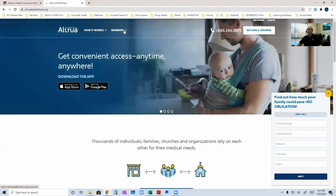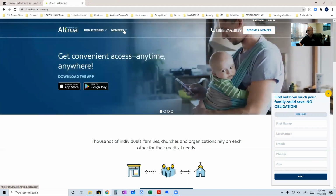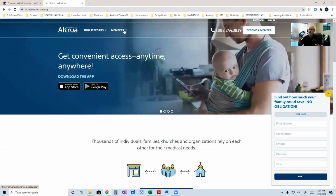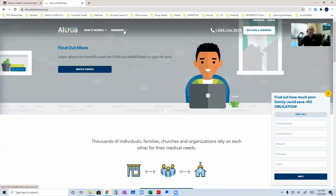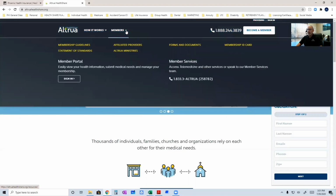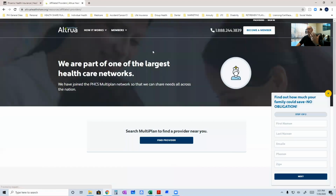First of all, this information can be found on your Altrua HealthShare app. If you go onto the App Store or Google Play Store, you can download this app right to your smartphone, and you can look up all your providers here as well. But if we're going to use a PC, we're going to go to altruahealthshare.org, which is their website, and then we're going to go over here to members, okay? And we're going to click on the affiliated providers, okay? From here, this is going to pull up the website once we hit the blue button that says Find a Provider. So this is going to take us to the MultiPlan PHX network website.